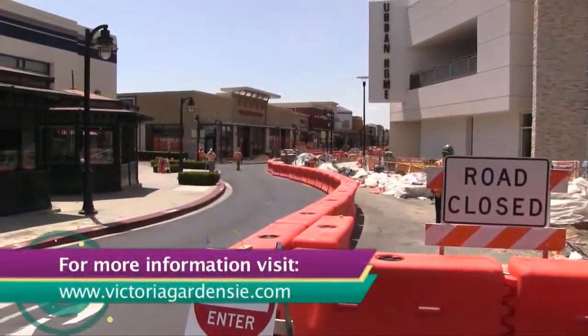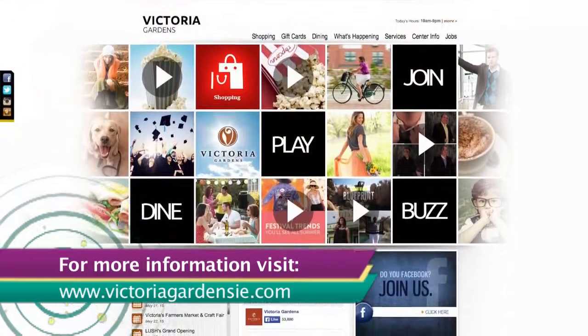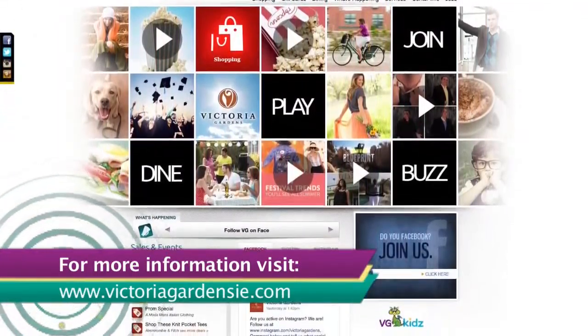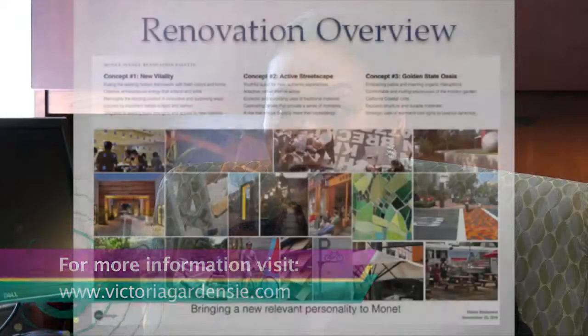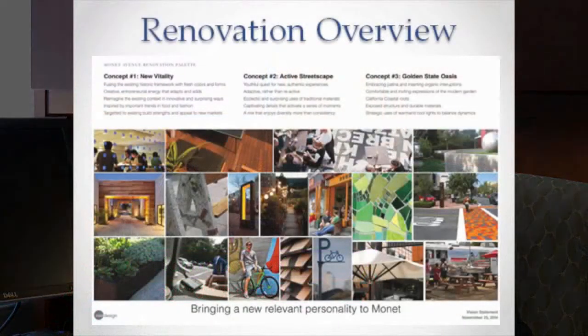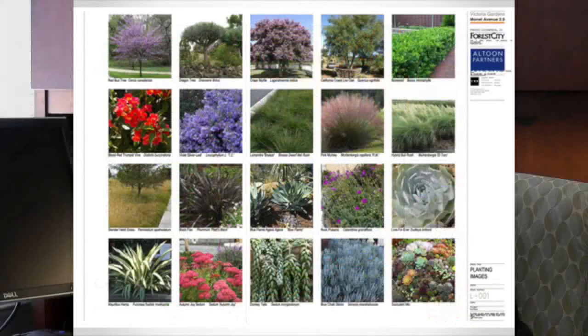If they visit the Victoria Gardens website, they can definitely find more information on the renovation project itself. In fact, currently on the website, we have introduced a Words on Pavement art program that we're soliciting the community to participate in, and that's just through a submittal process. We're excited to offer that. And Monet Avenue will also introduce several elements of art pieces that we are working on collaboratively with the city and the community. So there will be a lot of information on there.